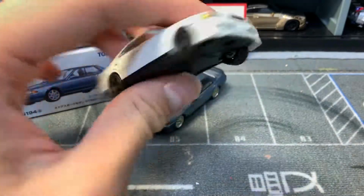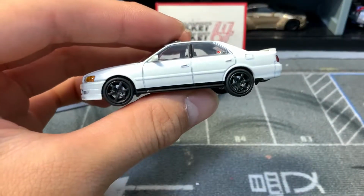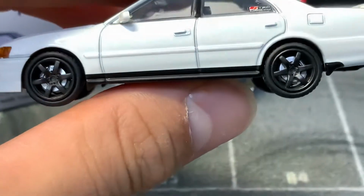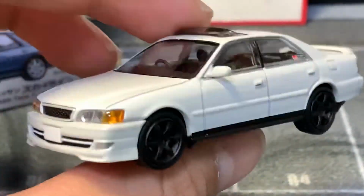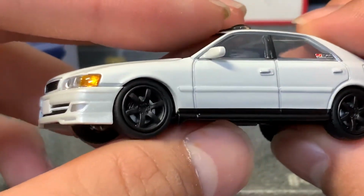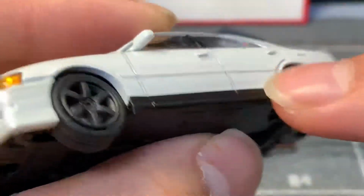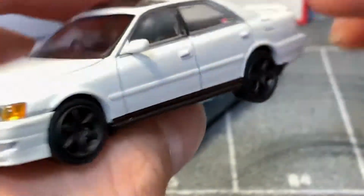moving on to the side. So the side, new wheels, they look fantastic and I don't really know what to say for the side because it's just what you see. But there is one thing about the side that kind of bothers me also, and that's this black line right here. This black part right here.